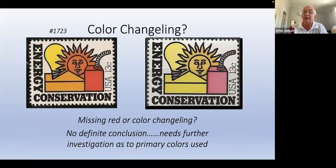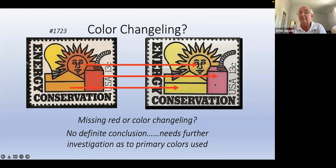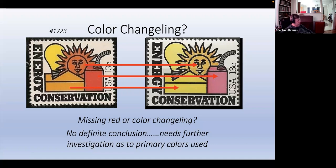Okay, color changelings. Is this missing red or is it a color changeling? I have no clue. There's obviously the sun is a different color, the gas can is a different color, and the houses are different colors. Is it actually missing a red? I'd be curious to know if you had the stoplights, what I call stoplights for this issue, if there was actually a pink color. If there wasn't a pink color, then I could guarantee that this is a changeling, a chemical addition, some bleaching effect. Like I can't comment on this one.